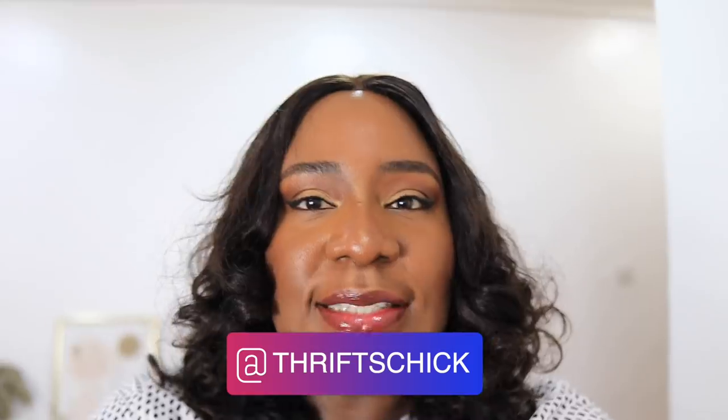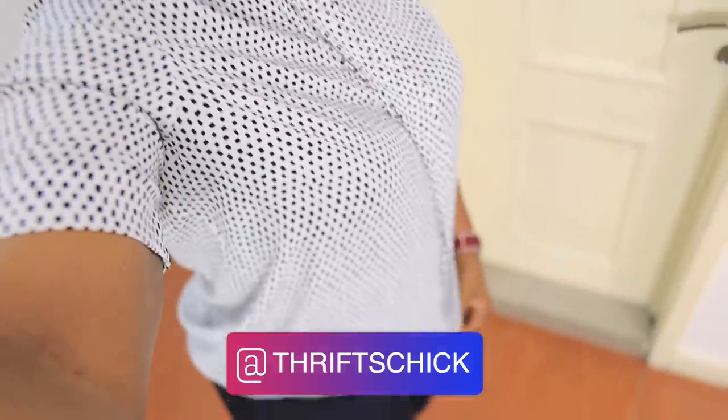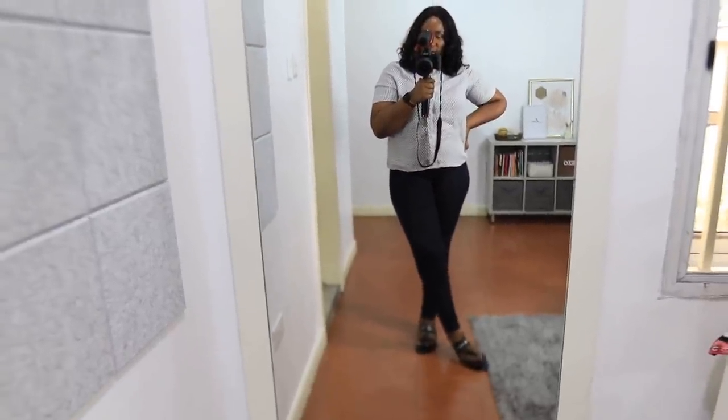Why am I singing? Why am I talking like that? Anyway, this top, I got this top from Thrift Chic, okay? I think that's the name of the Instagram page, Thrift Chic. So that's where I got this top from. It's a really beautiful top. I love it. This one I love the most out of everything that I got. So yeah, this is my full outfit.